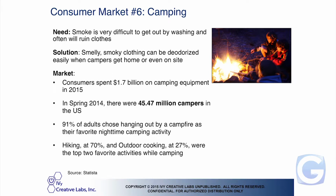And then hiking, we already covered this for camping. One of the biggest concerns is smoke. I go on a camping trip, I have to throw my shirt away when I'm around the campfire.